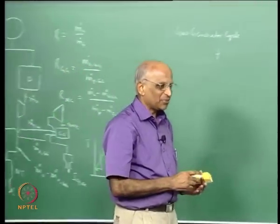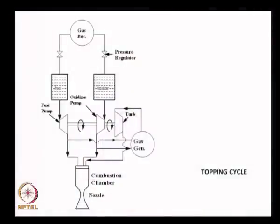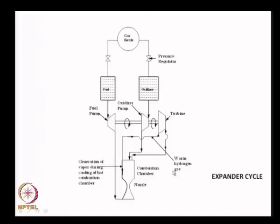But before I do this, let us quickly run through what little I have been doing. Whatever we are doing is related to the feed system and it is important. This is the topping cycle. Well, this is the expander cycle. In the expander cycle, you have fuel and oxidizer. The oxidizer is pumped with this pump. The fuel is a volatile fuel, therefore it comes, cools the chamber, and the hot vapor so generated runs the turbine. The exhaust from the turbine is fed back, and that is why we call it the expander cycle. The vapor is generated during cooling of the particular thrust chamber.